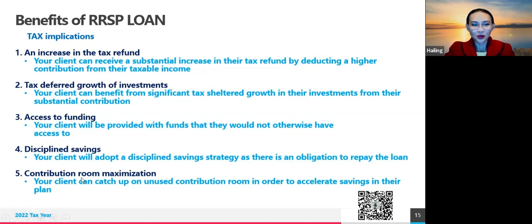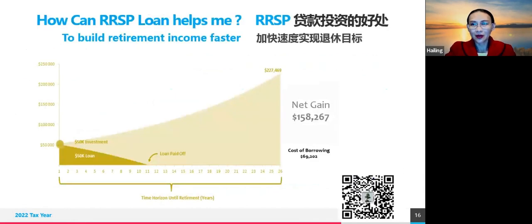Number 5, contribution room maximization. Our client can also catch up on unused contribution room in order to accelerate savings in their plans. So you pretty much magnify the gains. Now, some people are quite visual. I would like to show you how the strategy works in this diagram, okay?